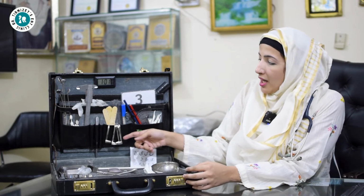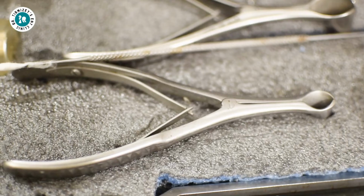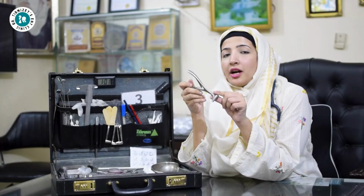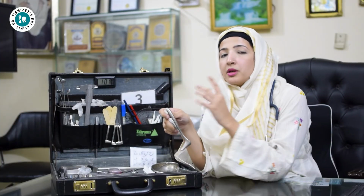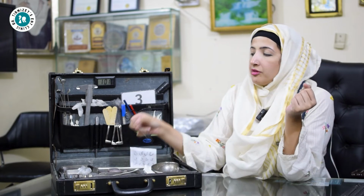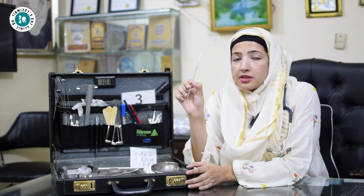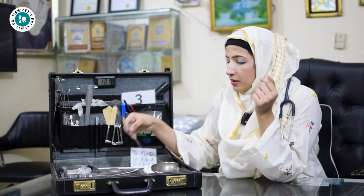In the same way, I have different types of Thudichum nasal specula and Killian nasal specula. I don't think the examiner would mind if you use this instead of the Thudichum, but whatever you're comfortable with, try to use that, because if you are uncomfortable and not confident, the examiner will see that and it will go a long way. Then I have prepared probes. You can see the probes are already prepared with cotton on them, so you will not waste time making your own.